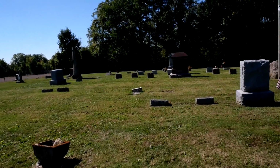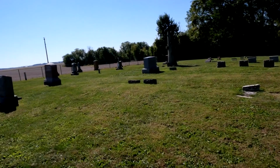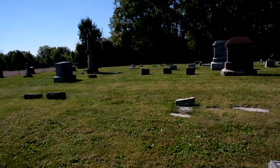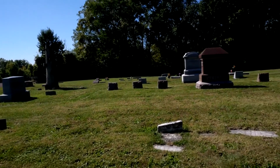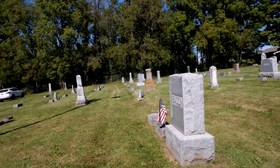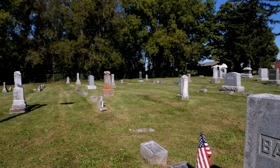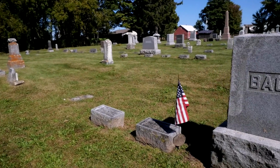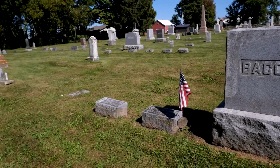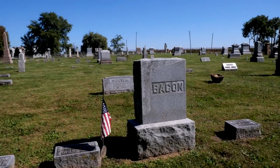Like I was telling in the story on my video, there's electrical orbs, mists, whispers, cries. Also, people's cameras and flashlights have stopped working when inside the cemetery, so hopefully my camera has not stopped. It does look like it's still going. And here's our beloved Bacon family again, because everybody loves bacon. I mean no disrespect, I just love the name.